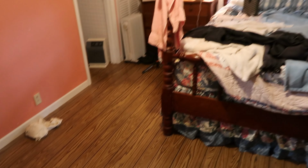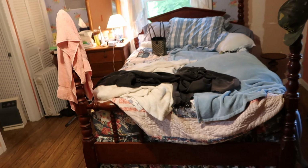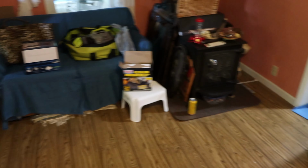This is now what the bedroom looks like, by the way. Obviously not aesthetic yet, but it's a lot more empty than it was when I showed you guys a few days ago.